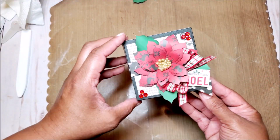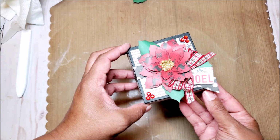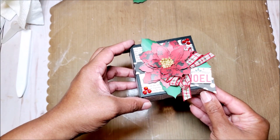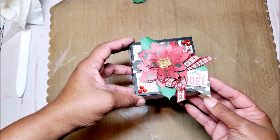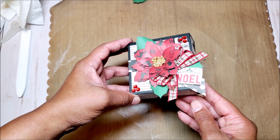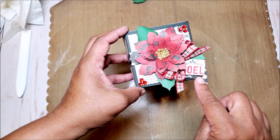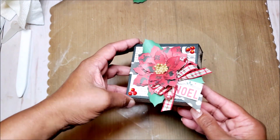This is the completed hinged box. I really love the way this turned out and it's so simple. The paper that I used has a rustic country charm to it, and I love the little reindeer poinsettias. I added in a little bow, a little sentiment here that says Noel, and then these little gems.